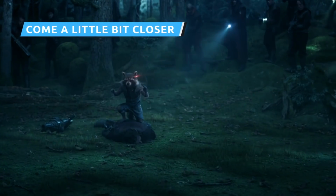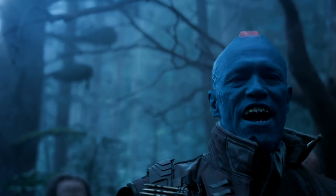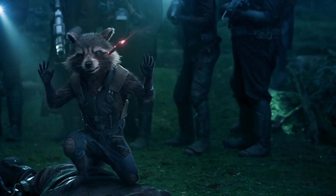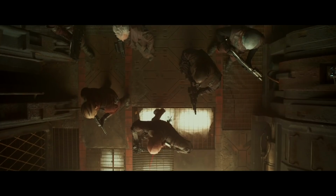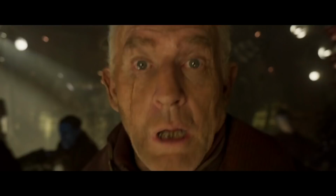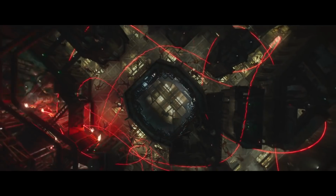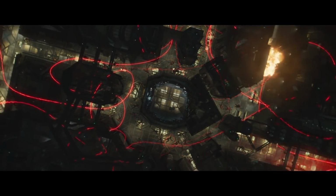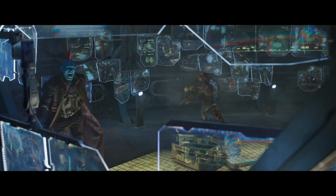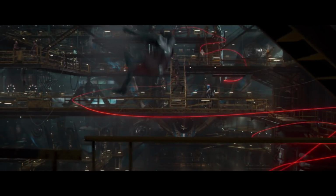Michael Rooker's Yondu Udanta steals the show for a lot of Guardians of the Galaxy Volume 2. However, the scene in which he stages a jailbreak and then retakes his entire ship with the help of Rocket and Baby Groot is particularly priceless. The scene, cheekily set to the needle drop of Jay and the Americans' Come a Little Bit Closer, perfectly embodies the spirit of the Guardians franchise. Irreverent, careless, mindlessly violent, unpredictable, self-destructive, and downright hilarious.